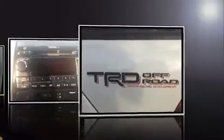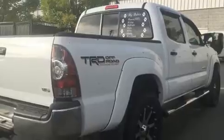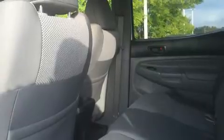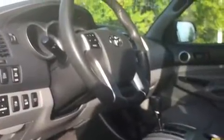All of the premium features expected of a Toyota are offered, including one-touch window functionality, a rear step bumper, skid plates, and much more. Premium sound drives 7 speakers, providing you and your passengers a sensational audio experience.